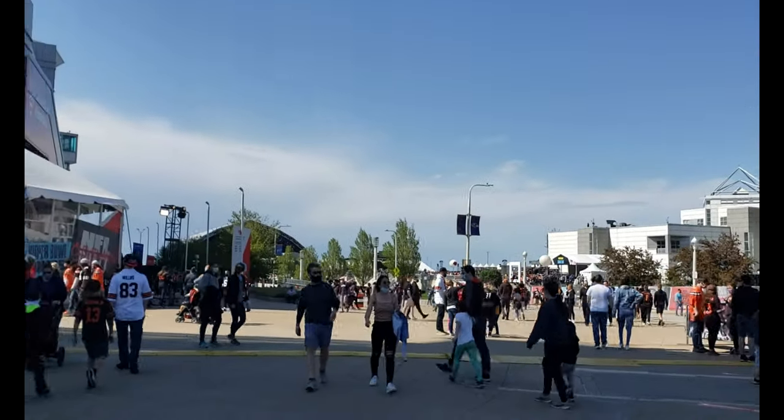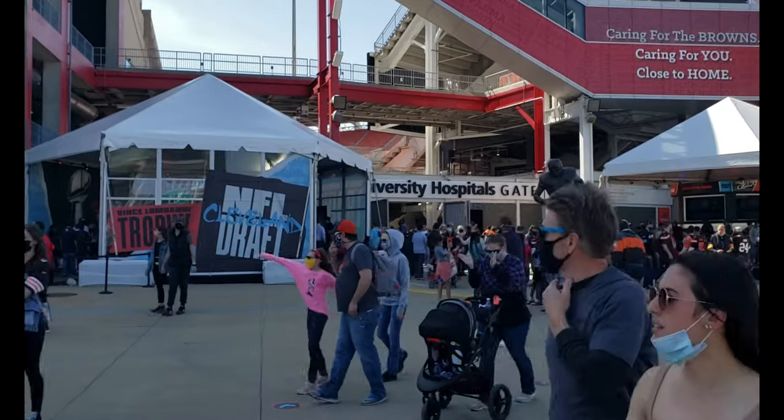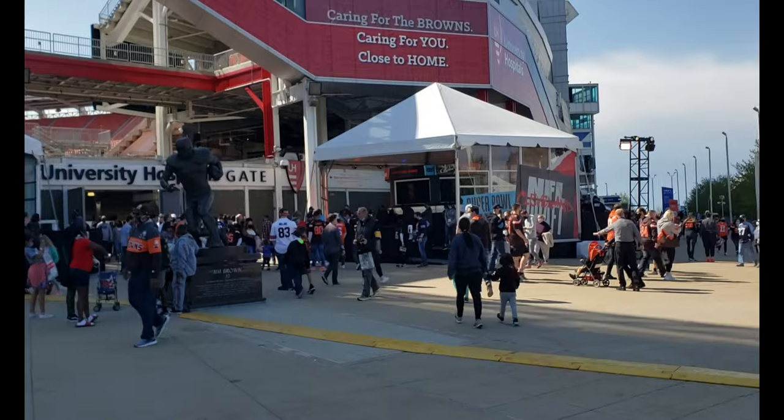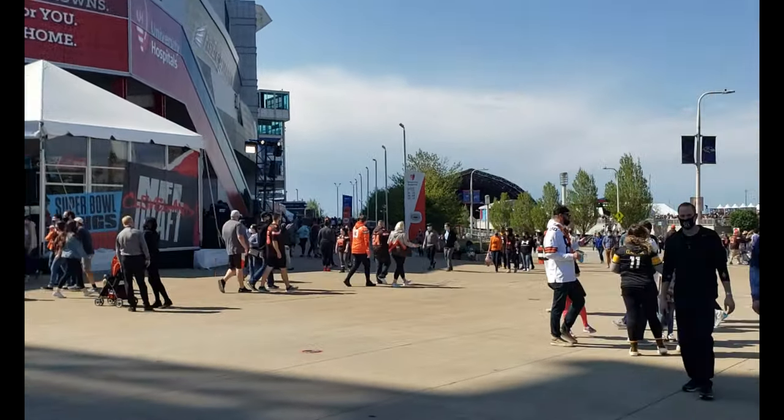And then this is what we showed earlier with the Vince Lombardi trophy, Jim Brown statue, Super Bowl rings, the draft stage.